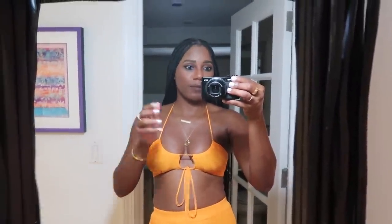I'm not sure if I have enough light to show you, but I'm gonna try. So I did kind of like an orange, like a thicker cat eye, and I really like it. I hope you guys can see.